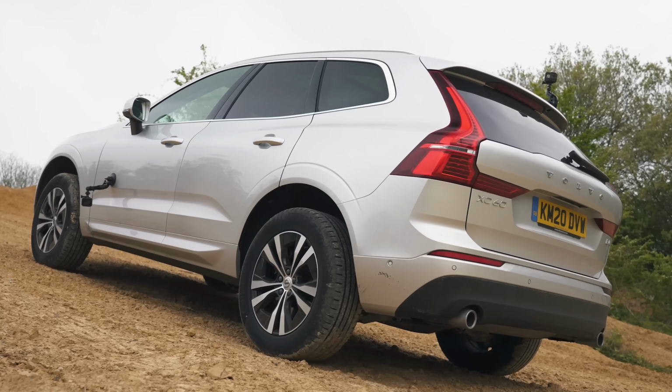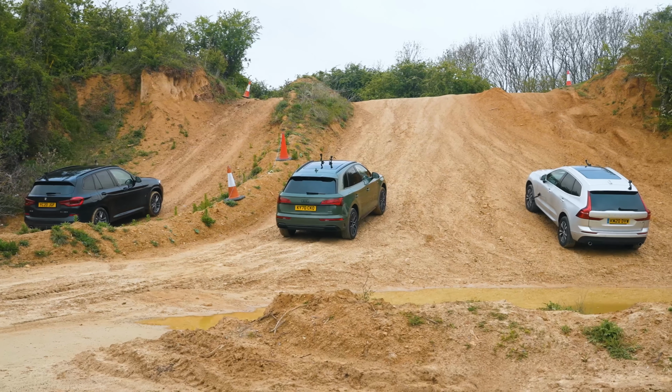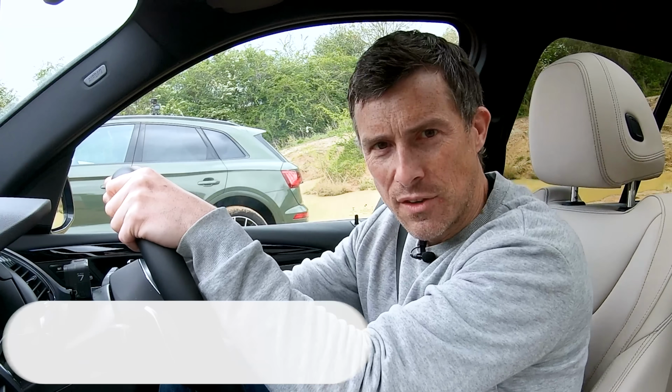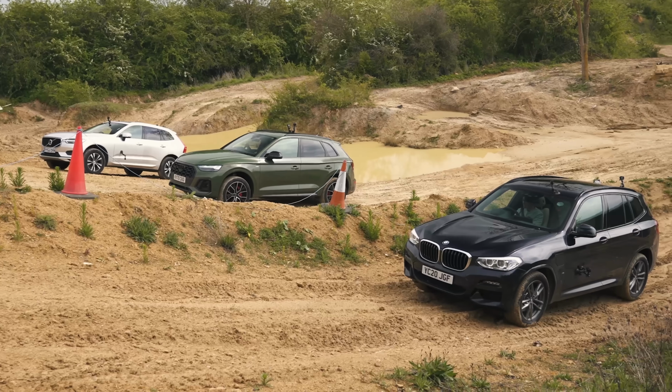So I'm sitting in a BMW X3 and next to me is an Audi Q5 and next to that is a Volvo XC60 and we're going to have an uphill drag race off-road because yes, this video is all about off-road challenges to see which of these three cars, which most people use for the school run, is actually best off-road because they are SUVs after all, with all-wheel drive.